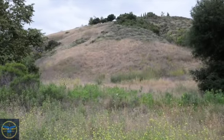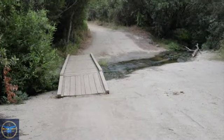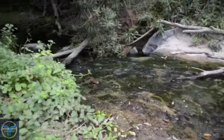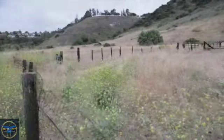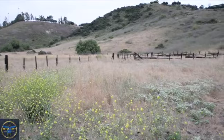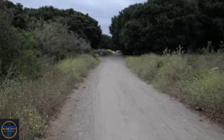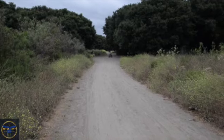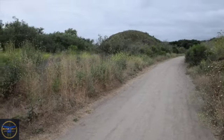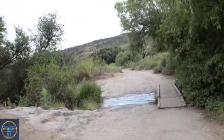See that hill right there? That's where I was just at, taking a break. And now, back to the trail. Many years ago, there was livestock in these corrals. While the livestock are long gone, the corrals remain. After the little water crossing, we'll be very close to the dripping cave.